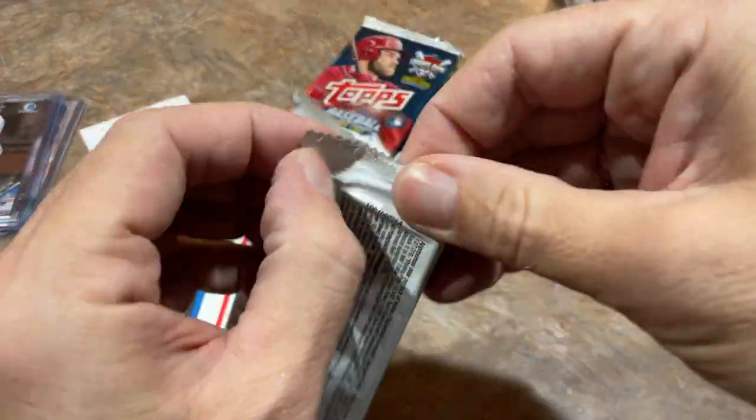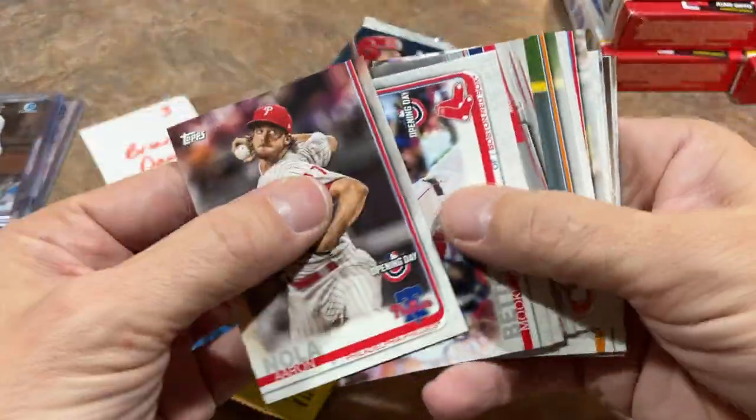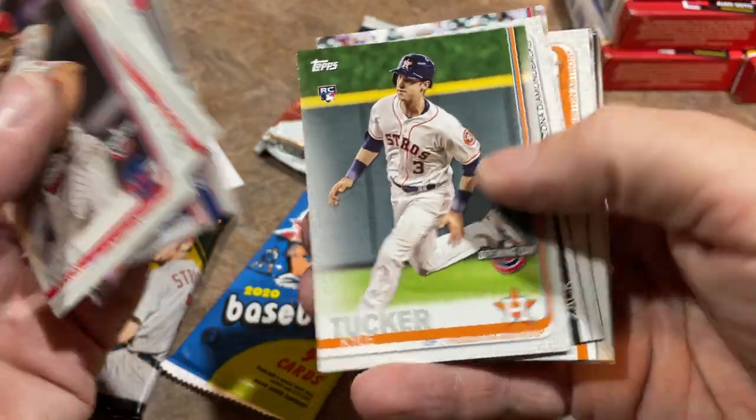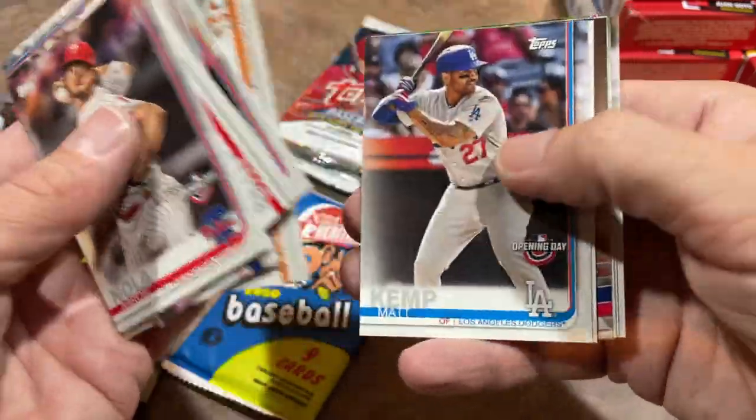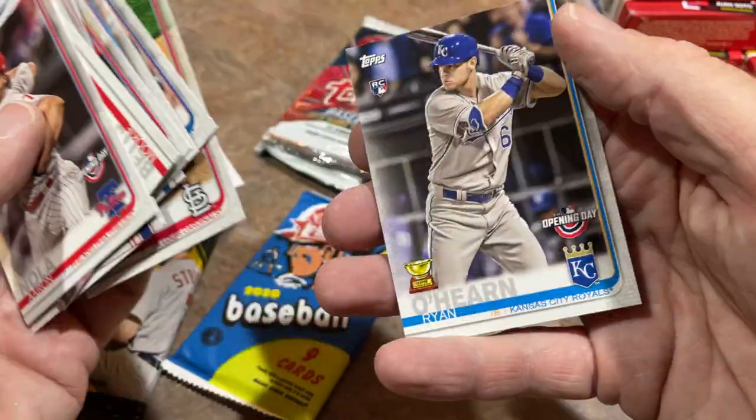But we might as well do them. Got to get the good stuff done last. Save the best for last for each person. Okay, Kyle Tucker. One of the better rookies in that class for sure. That's probably debatably the best card in the entire Series 1 set.